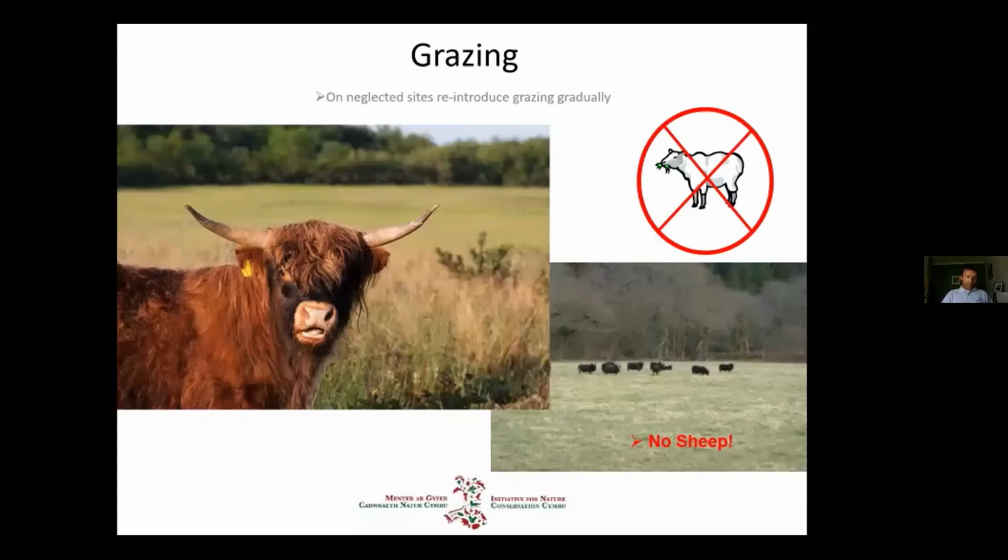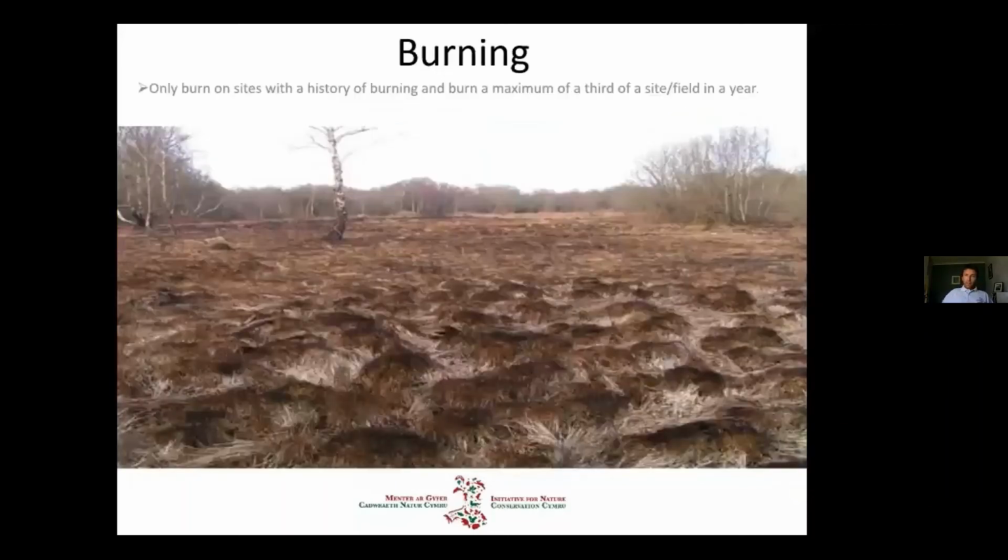Yeah, as it says, basically avoid sheep. They just graze it far too tightly, as you can see in that picture. So it may be an iconic Welsh habitat, but no sheep. Burning is another potential management tool which is used very occasionally. It's certainly not the recommended one generally. Grazing is always the go-to if possible.